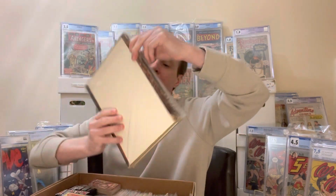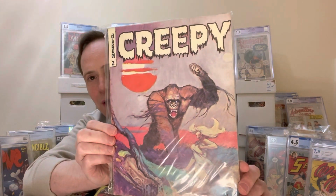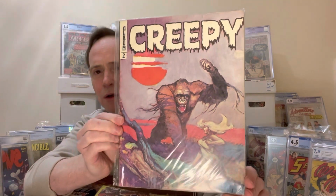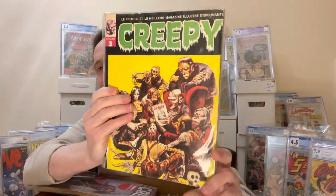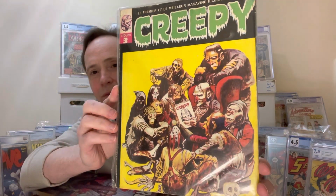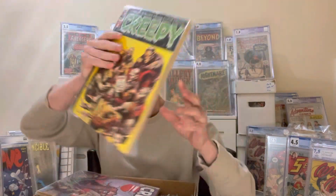Then we got similar stuff with Creepy. This is the French Creepy, album number 2. And these are quite rare. This is with Vizetta art too, which makes it extra special. And then we got Jack Davis cover. This is the same cover as Creepy number 1. It's kind of a cool book. So these are all the French ones.